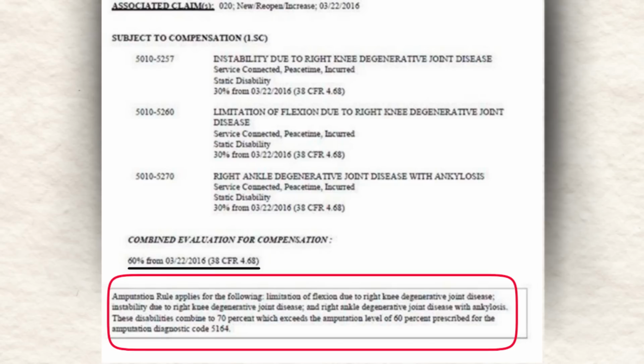It shows a combined evaluation for compensation, 60%. And I got 38 CFR 4.68 all over this thing. So I know what the amputation rule is, but I don't know the number by heart. But I know they're talking about the amputation. Let me go look at that 38 CFR real quick. Yep. They're exactly right. No CUE.